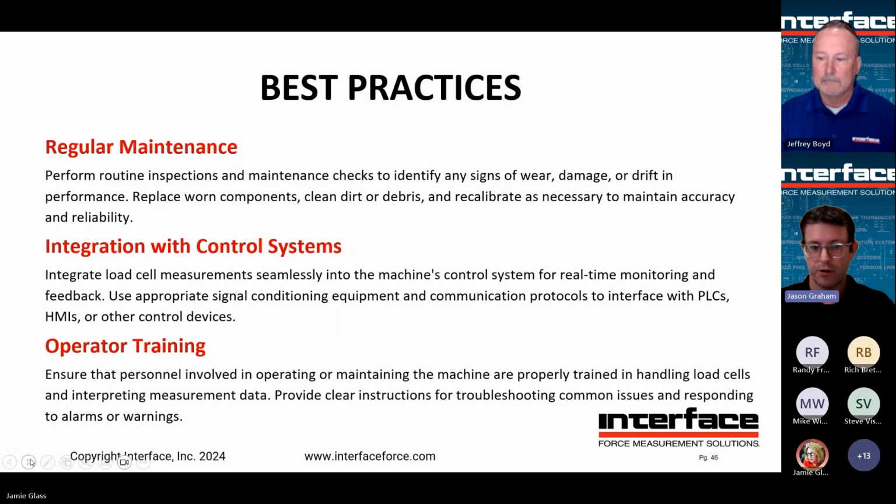Operator training. Ensure that personnel involved in operating or maintaining the machine are properly trained. Anytime we're dealing with something that typically has a load, if something goes awry, you will end up with, in some cases, very damaged problems, alarms, warnings. Sometimes damaged products. So we want to make sure that the people using that equipment are properly trained, understand it, as well as understand the use of a load cell and the implications of poor handling. Next slide.